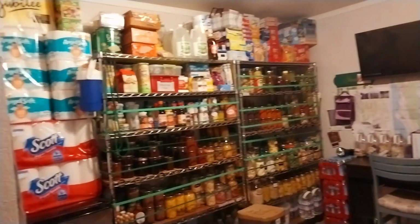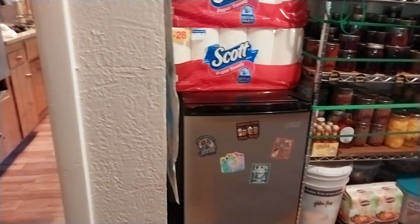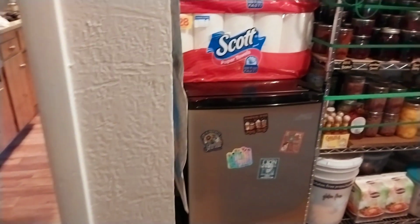So, yeah, we got it to the ceiling. Can't get much more in here. We do have 4 freezers. This one is the only one in the house. The other 3 are in the mudroom. Actually, one of them is in the kitchen, sorry.